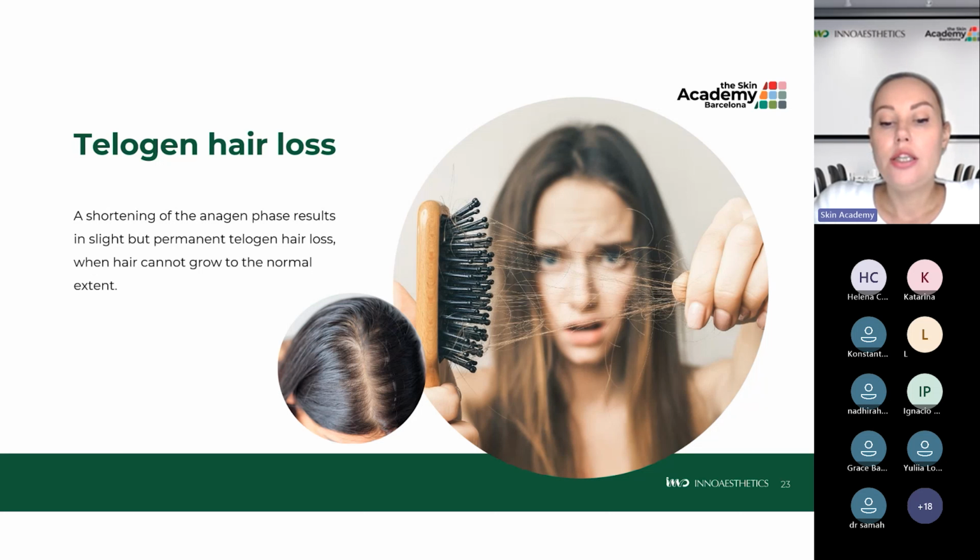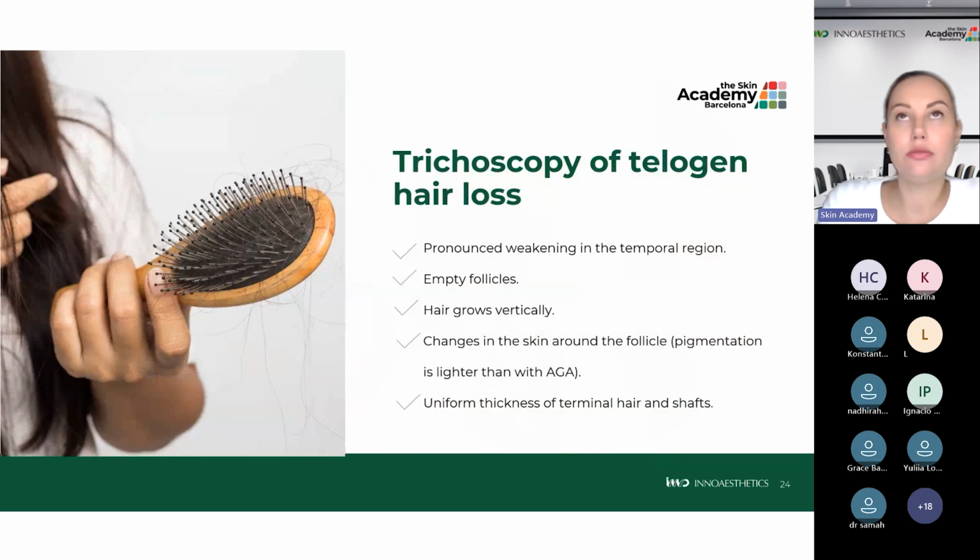So if during taking the anamnesis of the patient, you will ask, what happened? Maybe something changed. Maybe you have a specific diet. Maybe you had some stress. Some patients are saying that, no, recently I didn't have anything. But actually, this is not something that happened recently. So usually, taking the anamnesis, we have to ask about the triggers that could be 3-4 months ago.